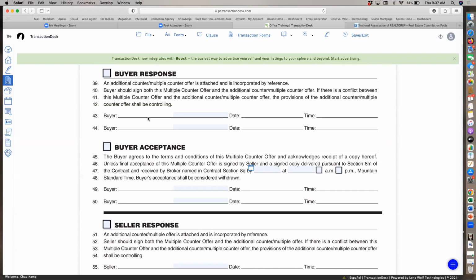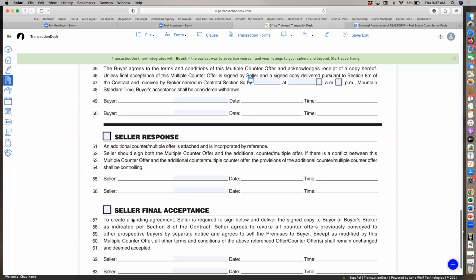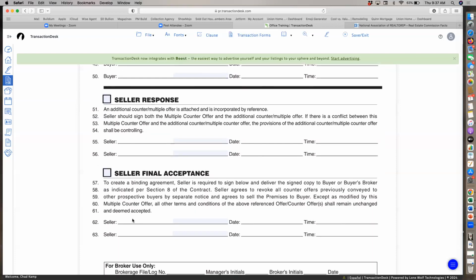So you could have two people that come in and you like this agent a little better than this agent, and you want better terms from one or the other. That's part of some strategies that we'll talk about in another session. But this gives the control back to the seller. Let's say the buyer accepts it, right? Well, the seller still has final acceptance. So they've got two counter offers out.